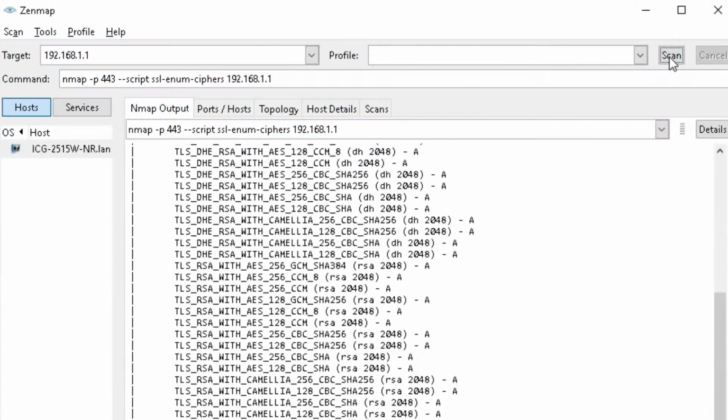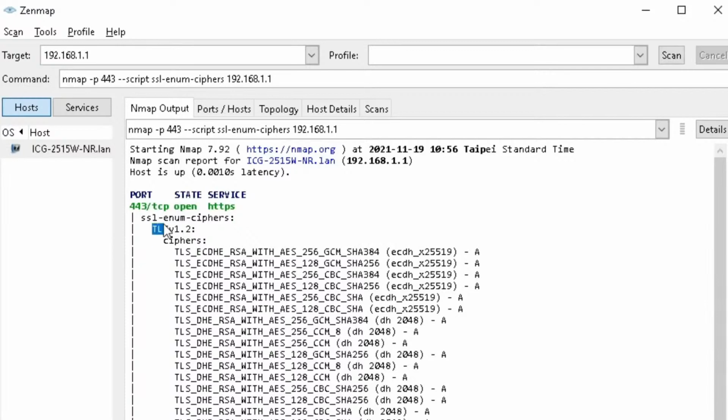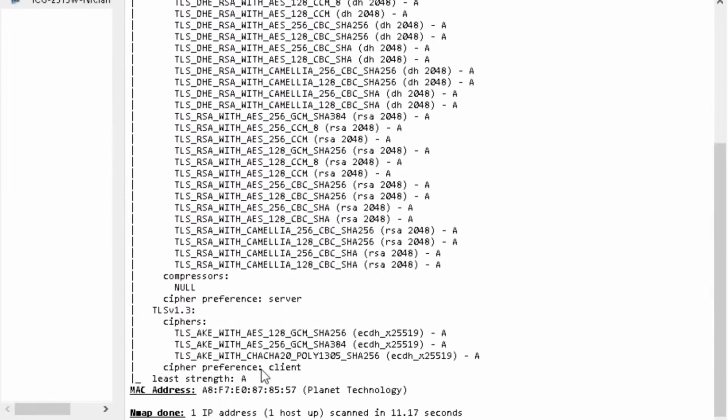And here we're using ZenMap software to show that the Planet ICG 2515 WNR comes with enhanced cybersecurity, the TLS protocol to fend off cyber threats and cyber attacks.